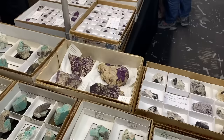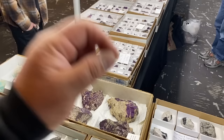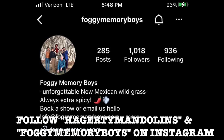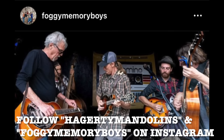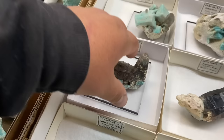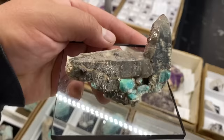Definitely. Actually, one of the very first materials I've ever cut was a piece of purpurite from Colorado, and it was given to me by my friend Jacob Michael Haggerty from Haggerty Mandolins fame and the Foggy Memory Boys. I would just go to his house and try to buy all his minerals, and he had to put his foot down one day, and he's like, look, Dave, these are mine.